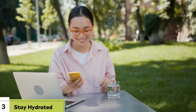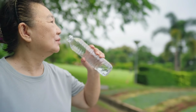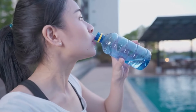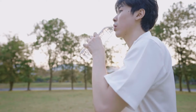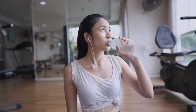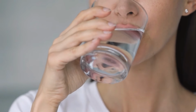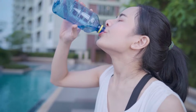3. Stay hydrated. Staying hydrated is a fundamental but often overlooked aspect of maintaining clear, healthy skin. Adequate water intake supports your body's natural processes, including skin health. Water helps flush out toxins and waste products through the kidneys and urinary system, reducing the burden on your skin to eliminate these substances. Proper hydration keeps your skin's barrier function intact, ensuring it remains supple and less prone to dryness and irritation. Well-hydrated skin is better able to retain moisture, which helps prevent excess oil production that can lead to clogged pores and acne.